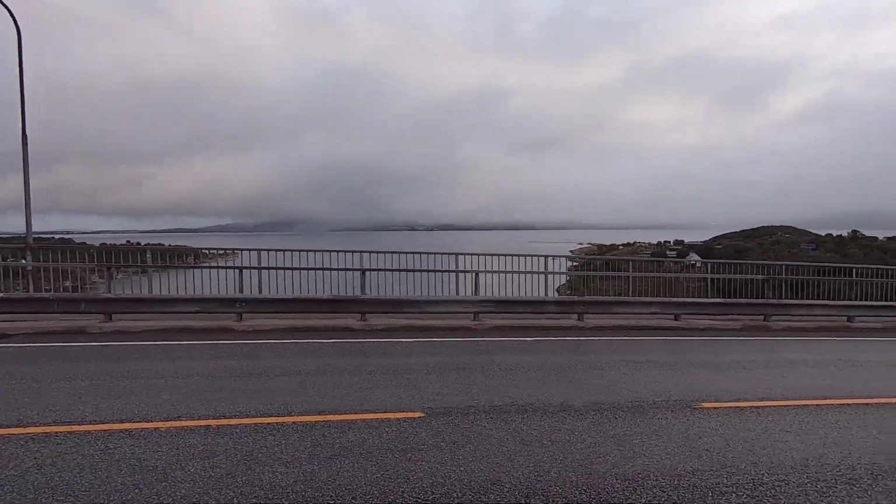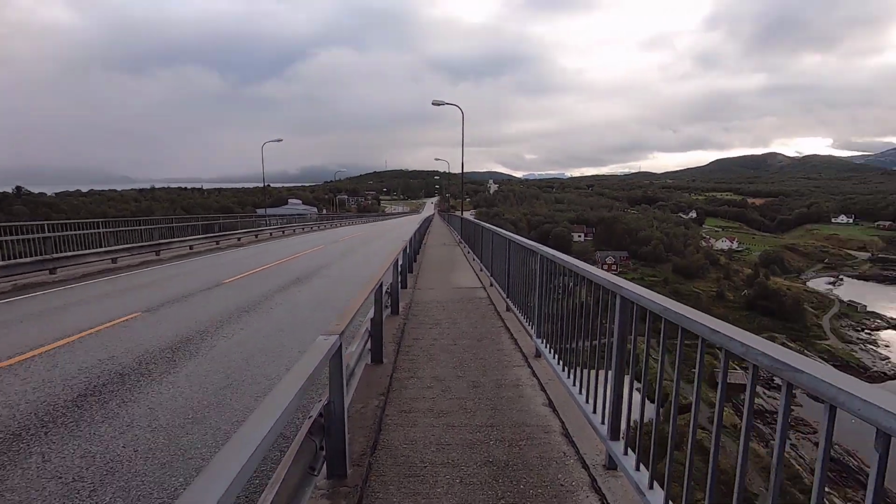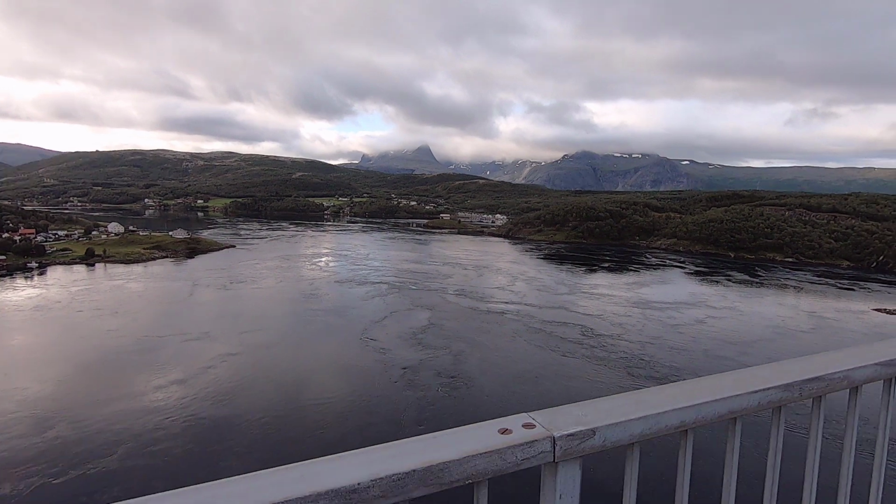That's Bodø over there, and you can see there's some rain showers, so best we pack the wet gear. That's Saltstraumen for today. Well, we'll come back this evening. That's it for this morning.